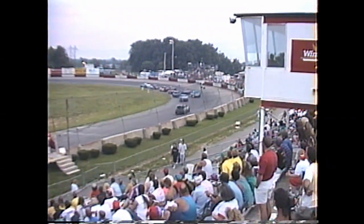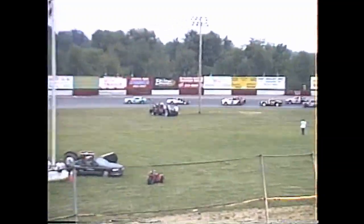Quickly, Jimmy Romans, Dale Brown, Dave Deisinger, Bill Wellman, Steve Tuttle, Bill Hundley, Jamie Hunt, Danny Brown, Mike Hamilton, and Buddy Townsend. Eight laps for the Street Stock third heat race. That's Dale Brown, the leader down the backstretch. Jimmy Romans in second.